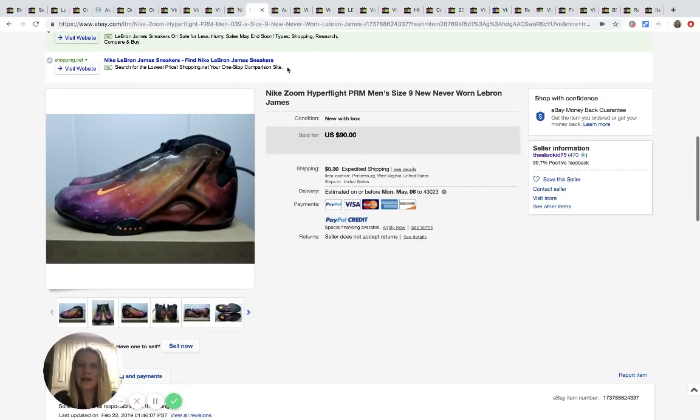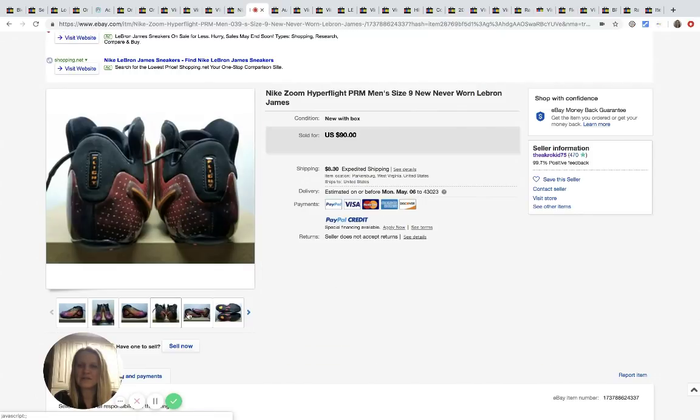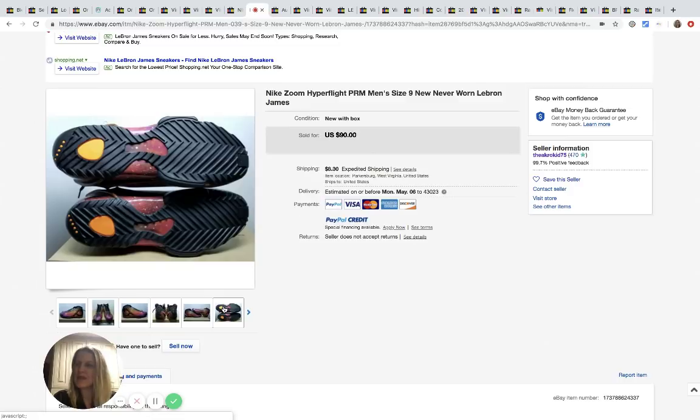Nike Zoom Hyperflight. Says never worn. Wow. These came from Facebook Marketplace. He paid $20 for them and they sold for $90.